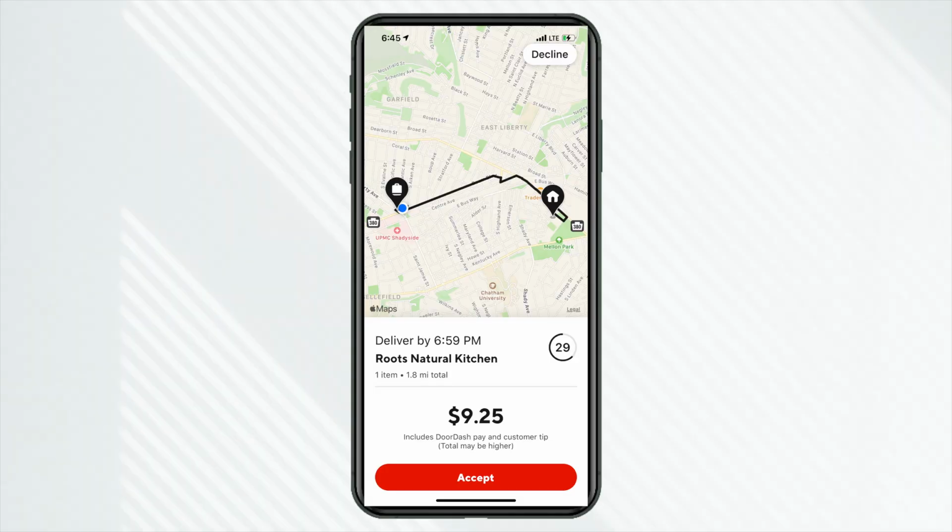But that one was a no-brainer. It's super easy. In fact, I was kind of surprised how short that was and how strong the pay was on that one. Well, it's kind of the same for this. Roots Natural Kitchen. Remember, there is Peak Pay. Jump on it. Take advantage of any Peak Pay because you get orders like this. $9.25 for just 1.8 miles. And look at that incredible dollars to time ratio.